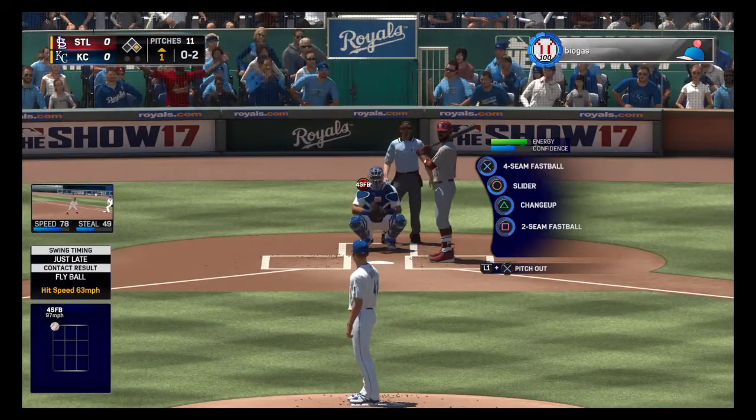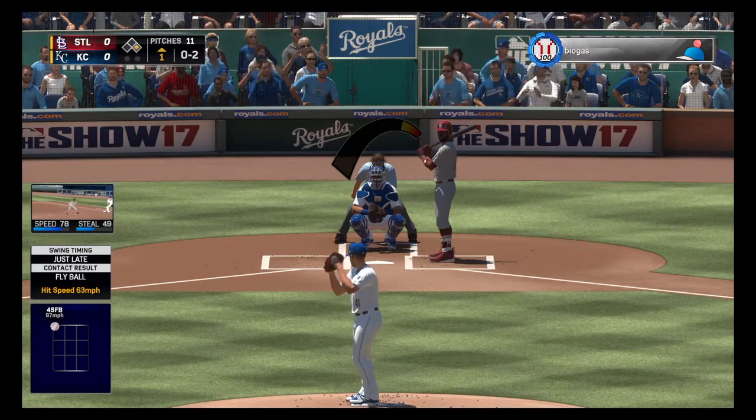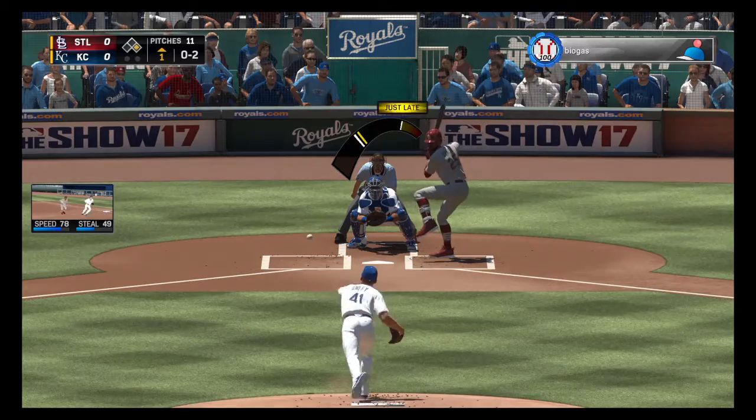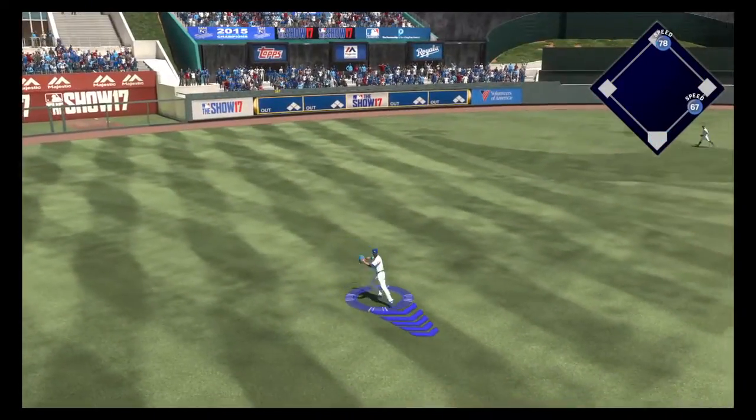That's a nice pitch right there. He threw him a breaking ball, comes back with a fastball, and now he's late. Now he doesn't know how to adjust. He's kind of caught in between. You got him set up perfectly. Hard on the ground towards short, and that's through for a hit.